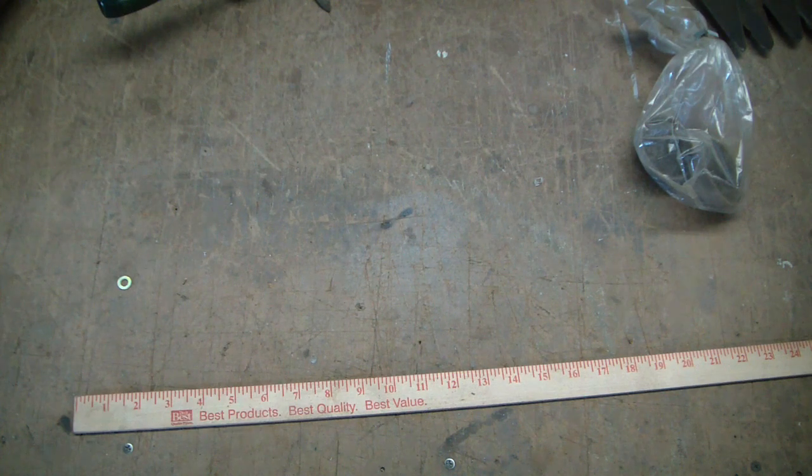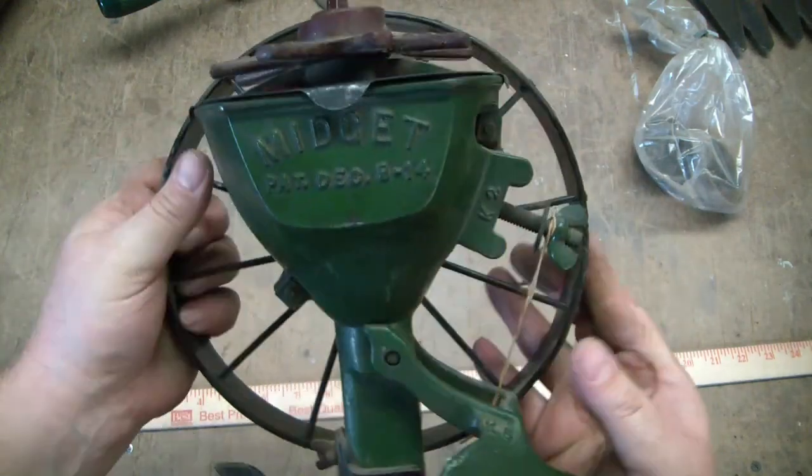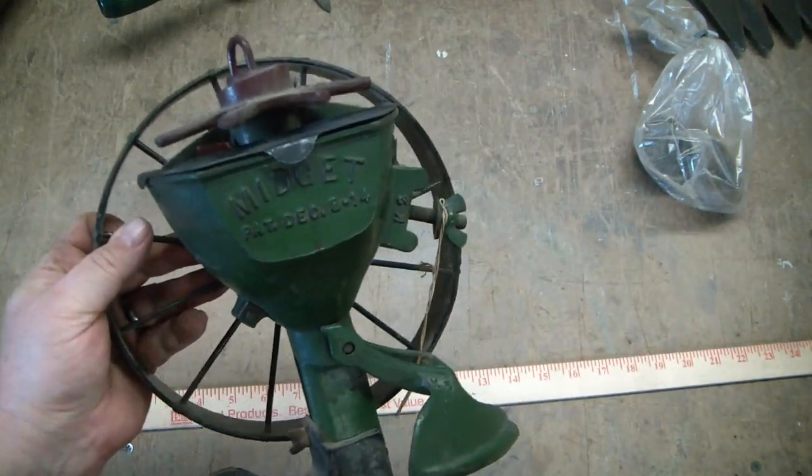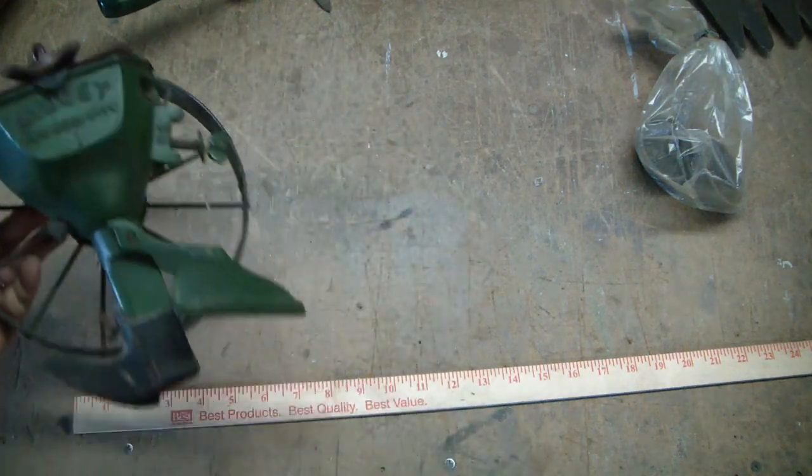Montrose, Iowa. So, made in Iowa. Pretty neat. New old stock. I wonder how long those were for sale and when they stopped making them.